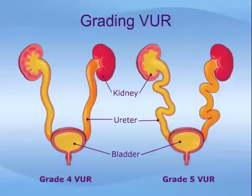In grade 4 VUR, the dilatation of the ureter and part of the kidney worsens. The final grade is 5, and at this level of VUR, the ureter and part of the kidney becomes extremely stretched and twisted.